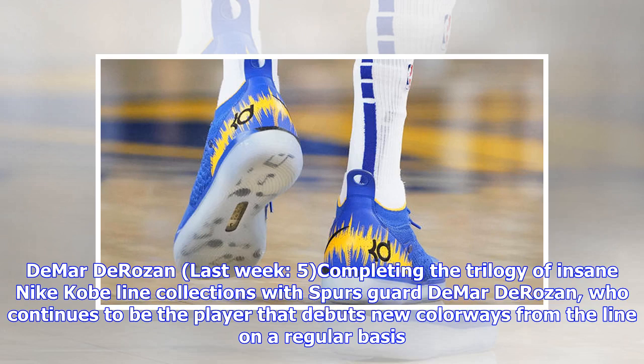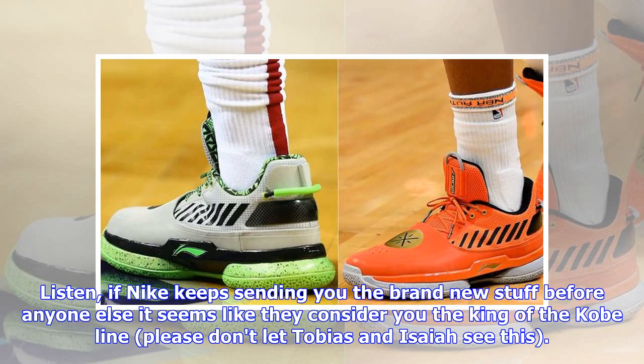DeMar DeRozan, last week, 5, completing the trilogy of insane Nike Kobe line collections with Spurs guard DeMar DeRozan, who continues to be the player that debuts new colorways from the line on a regular basis. Listen, if Nike keeps sending you the brand new stuff before anyone else, it seems like they consider you the king of the Kobe line. Please don't let Tobias and Isaiah see this.